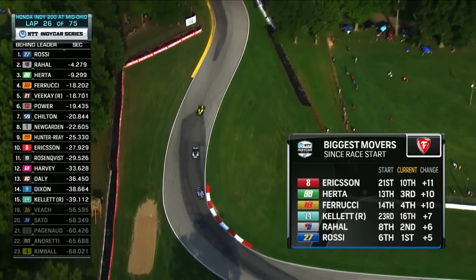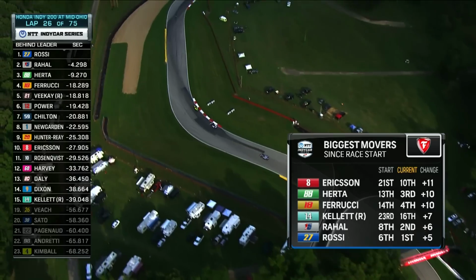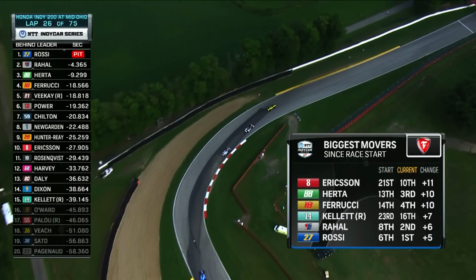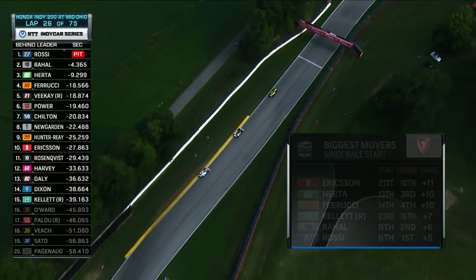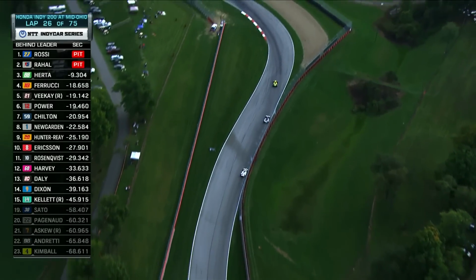But Rossi's guys are getting ready to come. Firestone biggest movers there on screen. The other thing that's happening as Alexander Rossi's headed for pit road is Josef Newgarden is bridging the gap to Will Power as well. James?